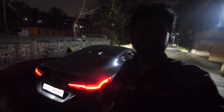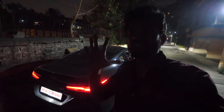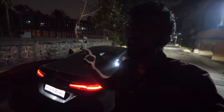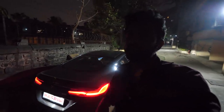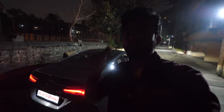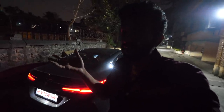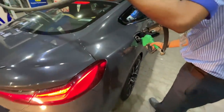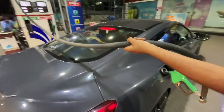Kind of feels light to drive, feels a little hairy as well, but that's something which is expected considering how the M5 Competition drives. But I still love it. I love the M8. Haters are gonna say the Mercedes GT63S 4-door 4MATIC plus coupe is better. Well, haters are right probably. It's petrol, right? Such a car doesn't come in diesel.